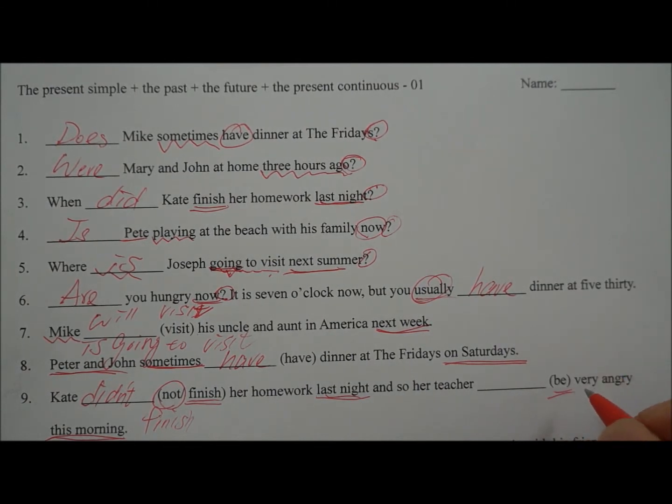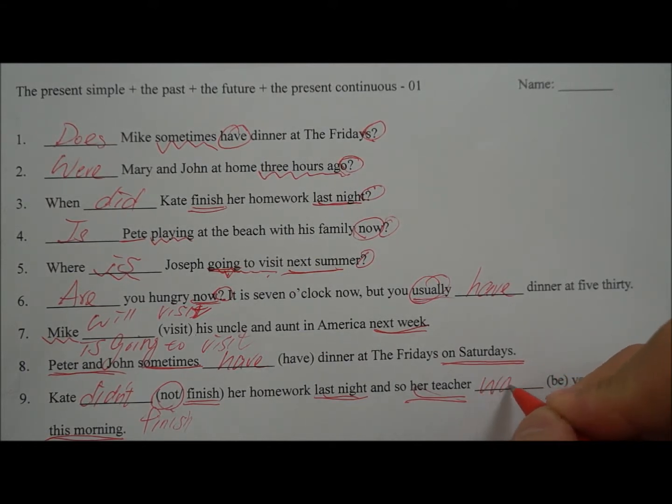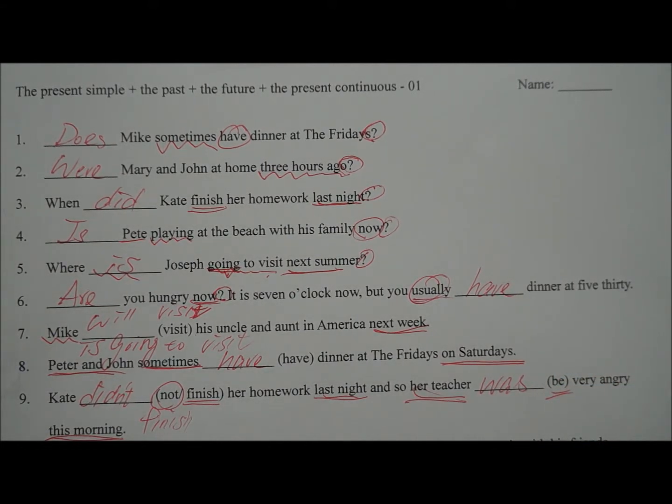The be verb that goes with her teacher and is also in the past tense was. So the answer for number 9 is Kate didn't finish her homework last night, and so her teacher was very angry this morning.